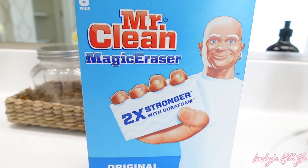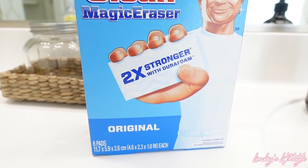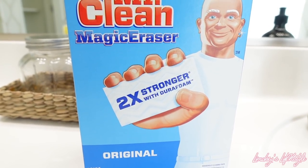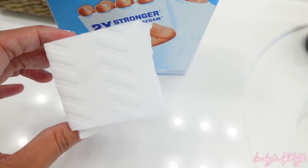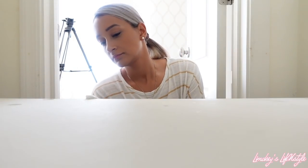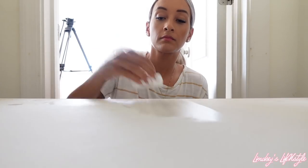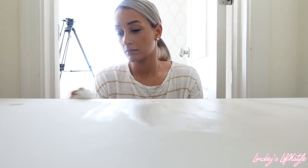So I'm gonna go ahead and use my Mr. Clean Magic Erasers. I really like to use these. I like to go ahead and just cut one in half so then I actually have more out of the box. So I already had one cut and ready to go. So now I'm just gonna go ahead and attack all of these marks inside of my closet, on the shelves, on the wall.